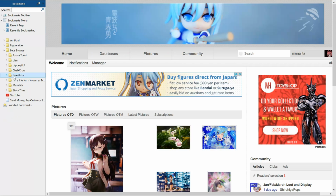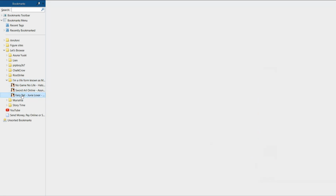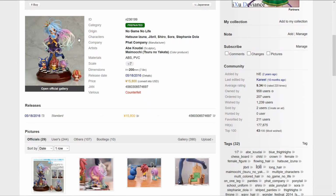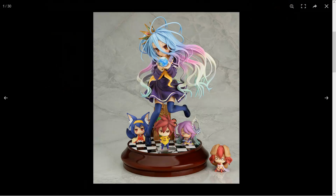So now we have a life form known as Manuel. Yeah, it's 3. When I was talking about Jibril, I mentioned the Shiro figure. This is the Shiro figure from No Game No Life by Fat Company. It came out May 18th of 2016. MSRP was 15,800 yen. This promo picture is not accurate to real life as far as I know. In the promo picture you can actually see her face. In the actual product, the globe is much higher and covers most of her face most of the time, at least from the pictures I've seen.